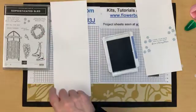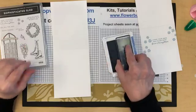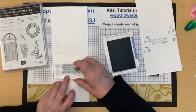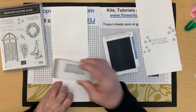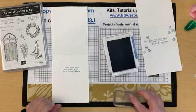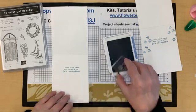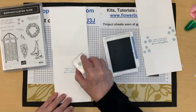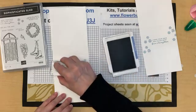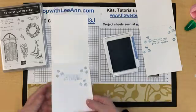And I like this greeting that says, I hope your days are filled with fun and laughter. Perfect for sledding, isn't it? And then you could even do a happy birthday too. So it would be happy birthday, I hope your days are filled with fun and laughter. I'm not going to do that this time, but I will use some of these snowflakes to add some detail. I think that's it. Okay, that is the card.